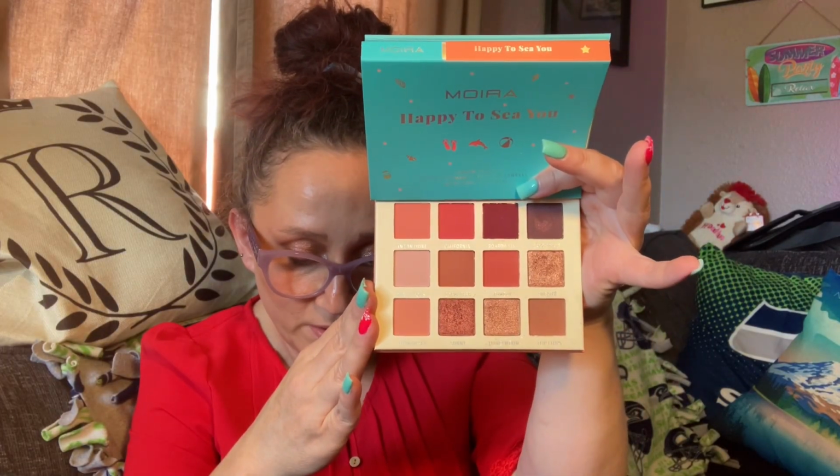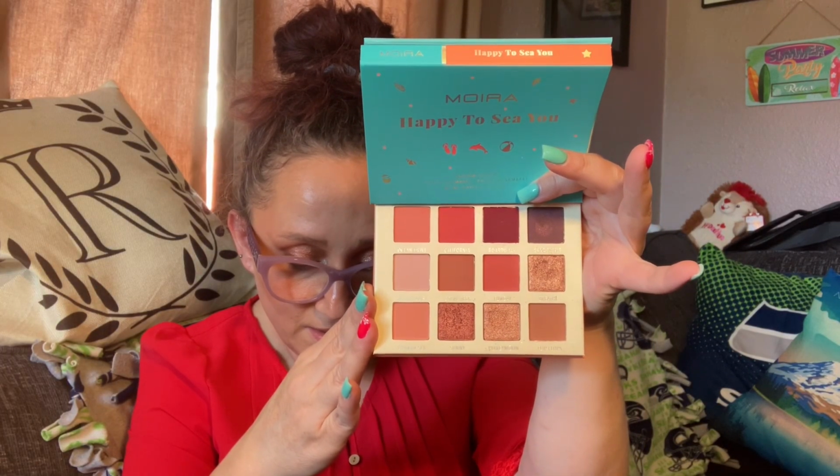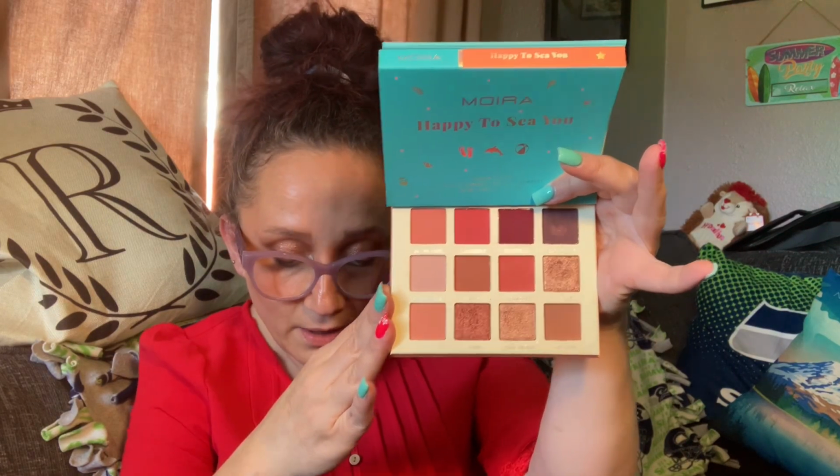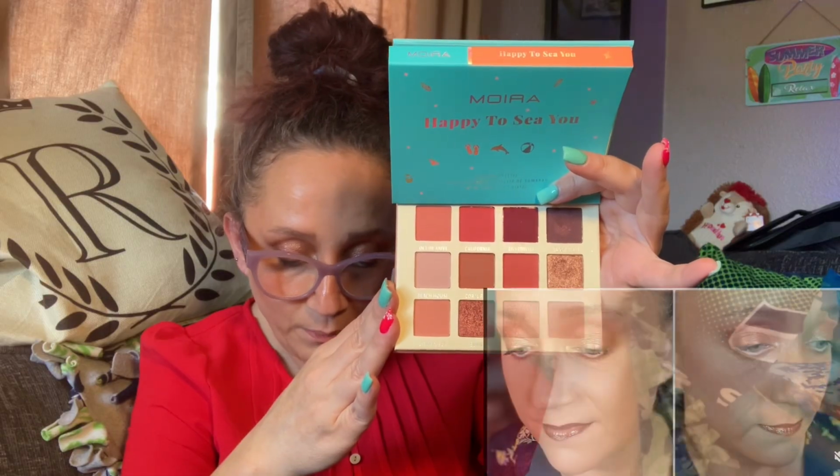I think I did a really pretty look with this one as well. Stunning, really, honestly. A beautiful, everyday, neutral look. Perfect for office wear. I love it.